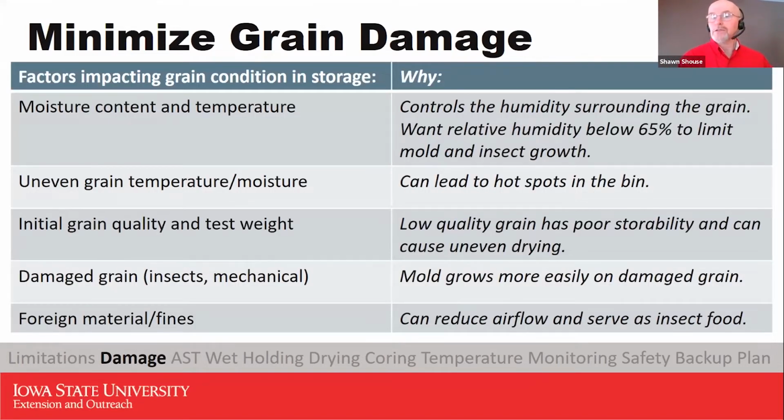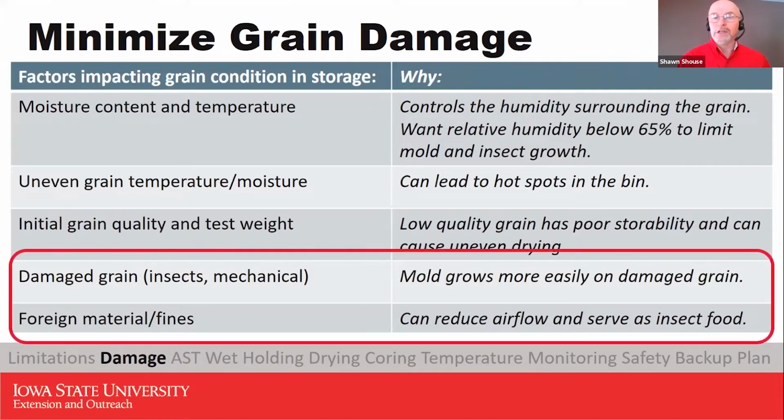When you look at the factors that can affect grain storage, down here we have two of them. Damaged grain, either damaged mechanically or by insects, opens up the seed coat that protects that inner portion of the seed and allows more easy access for insects and molds to attack that. And also the foreign material and fines that are generated by grain damage can reduce airflow in storage where we're trying to cool and maintain grain, and also serve as insect food for those insects that don't bore into the grain, will eat those fine materials.